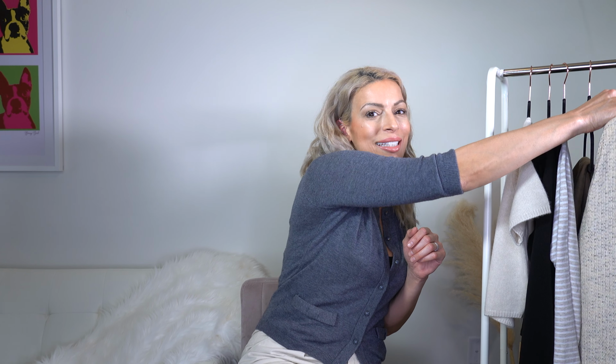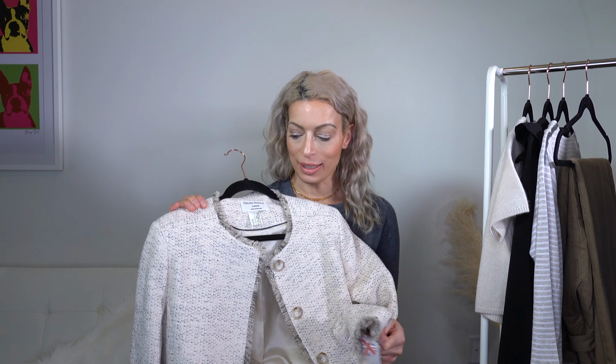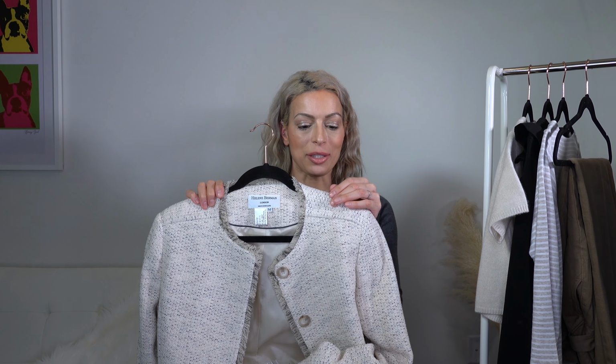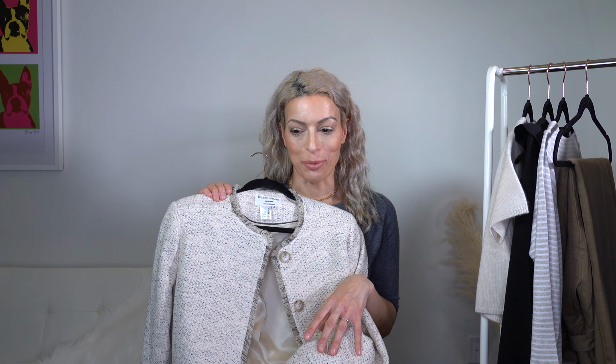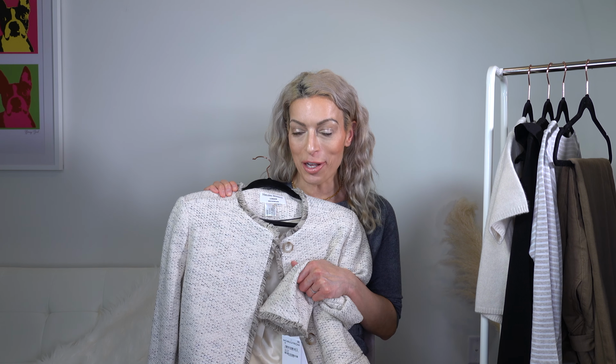All right, so this next item is this lovely jacket slash blazer, whatever you want to call it. It was giving me Chanel vibes on the website, so I grabbed it and thought I would give it a try. It's definitely got that boxy fit and details that made me think of Chanel. I don't own a Chanel jacket and can't really afford one, so this was definitely a less expensive version of it, if you want to call it that. But I think it's very lovely.